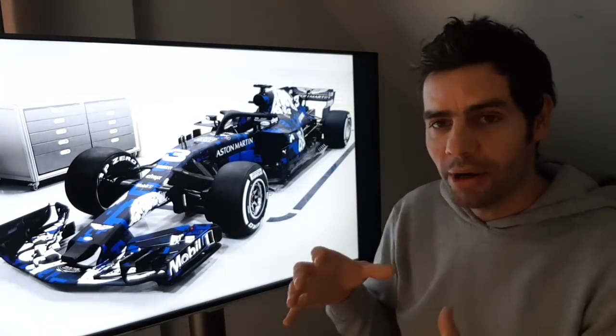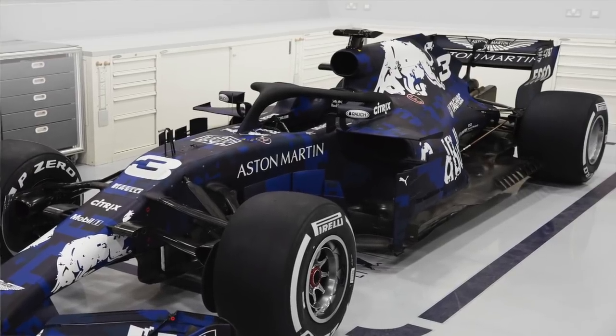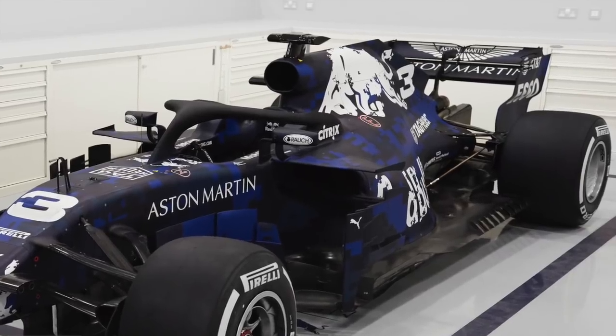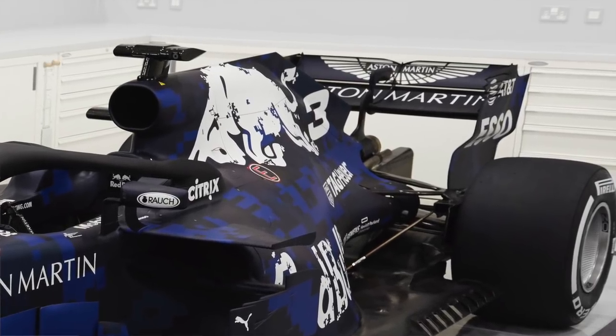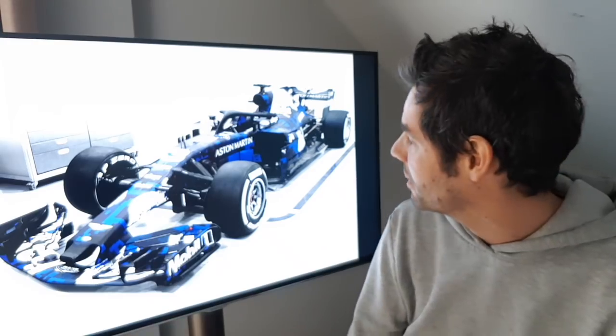A very narrow Coke bottle area of the car, so the bit that feathers in, tapers in around the gearbox, is incredibly narrow on this car. So the packaging is incredibly neat. It means that the airflow and the cooling properties have to be absolutely spot on to enable that power unit to keep cool in the varying conditions that we will have around the world.